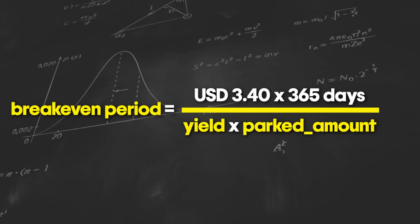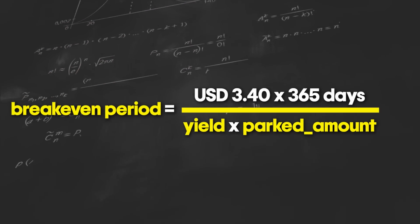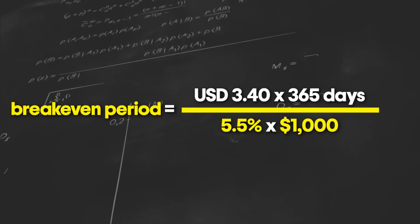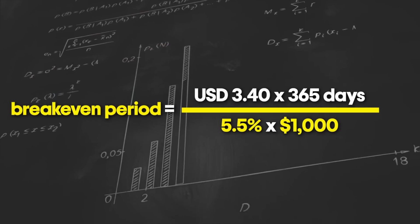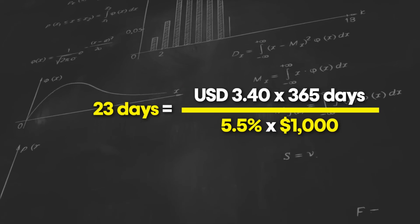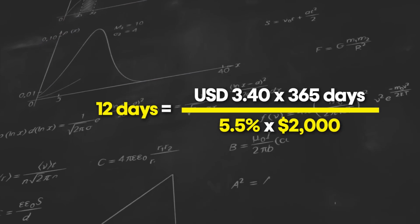So in order to know how long you will need to park your money in there for, the formula to use is $3.40 times 365 days divided by the amount. For example, if I'm parking $1,000 in there, I will need to invest for at least 23 days for it to break even. But if I'm parking $2,000 in there, I will only need to invest for 12 days instead.